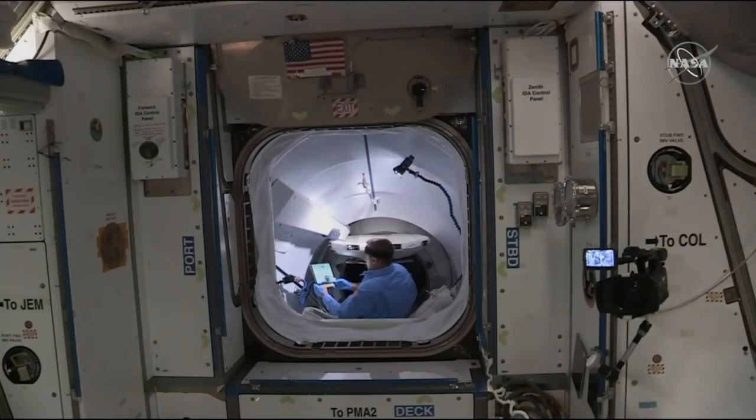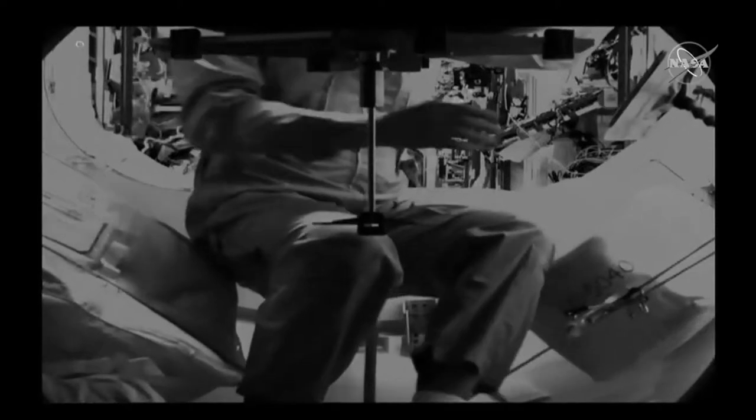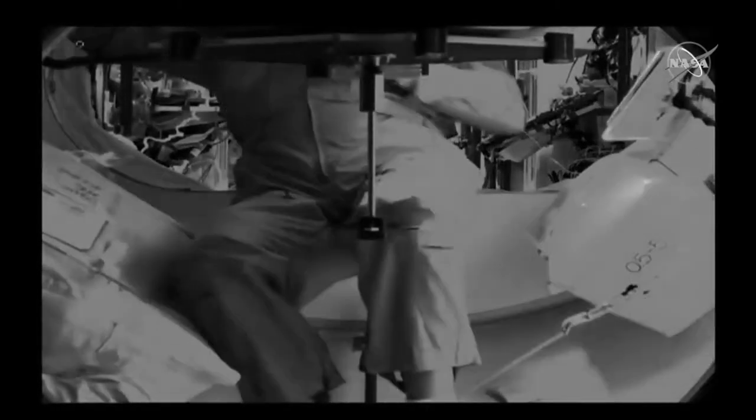This is Mission Control Houston. Chris Cassidy opens the hatch to the International Docking Adapter, 11:37 a.m. Central Time. Station and Dragon flying together, 267 statute miles over the South Pacific. This is a view from the camera at the forward end of Dragon. 20 minutes until Dragon hatch opened, and the APAS hatch was just opened.